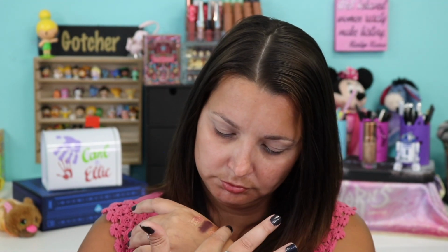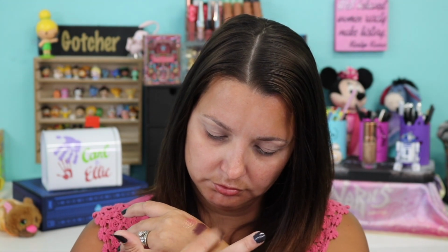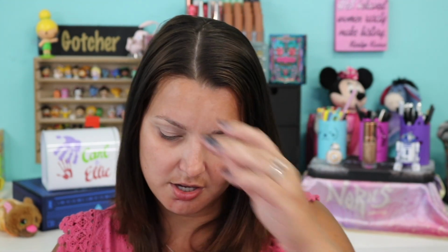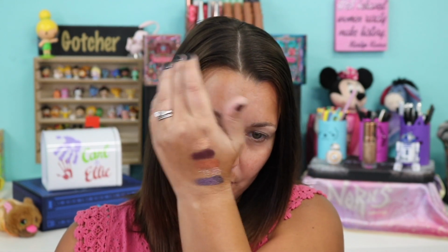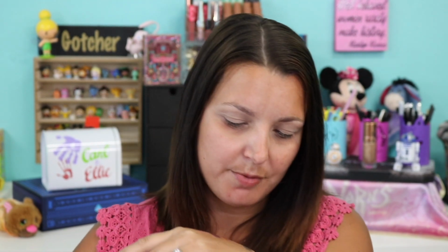The only pressed glitter in this palette is D2. And that's what it looks like. It's like a rose gold with holographic glitter in it. They're gonna drive me insane. Then we have D3, that is a beautiful color. It's like a deep purple shimmer, but it's got a lot of sparkle in it.